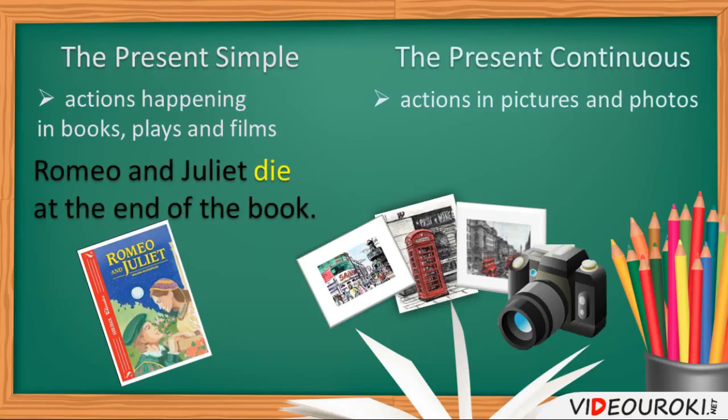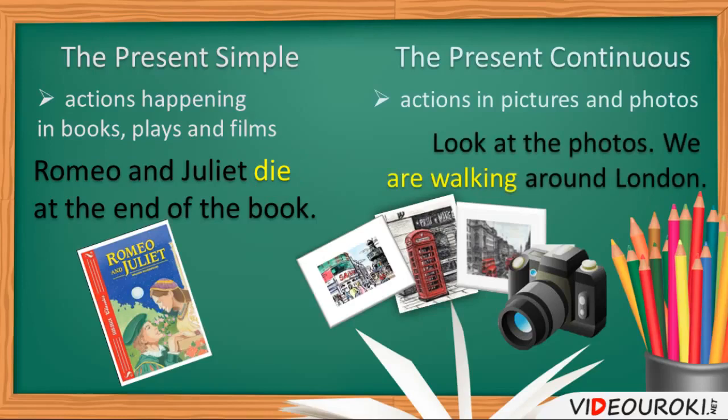Compare. Romeo and Juliet die at the end of the book. В конце книги Ромео и Джульетта умирают. Настоящее простое время при описании событий книги. And look at the photos. We are walking around London. Посмотрите на фотографии. Мы гуляем по Лондону. Настоящее длительное время при описании событий на фото.